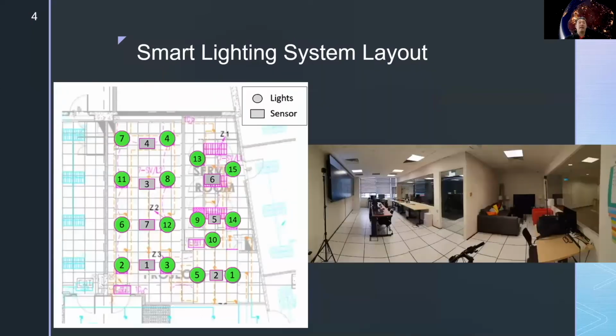This is another figure showing the smart lighting system layout. You can see in here we have 15 lights and in total 7 sensors. When someone passes by a sensor, the light will automatically turn on. Using this figure as an example, if someone walks through sensor 1, then lights 2 and 3 will automatically turn on. If he walks further into the lab, then sensor 7, for example, will automatically detect someone passing by, and lights 6 and 12 will also automatically turn on, and so forth.